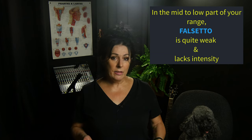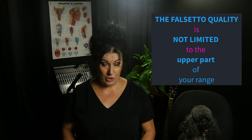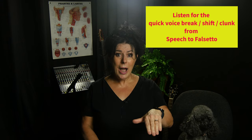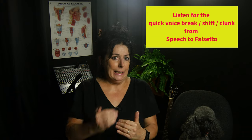You can hear it gets weaker. The falsetto gets weaker the lower down it goes. It does get stronger the higher it goes. But you can still create that quality, the falsetto quality, in all parts of your range. So you can hear it starts to clunk and move into the stiff vocal folds there. So you can hear I'm moving from my thick vocal folds in my chest or my speech into my stiff vocal folds as the arytenoid cartilages rock backwards, elongating the vocal folds.